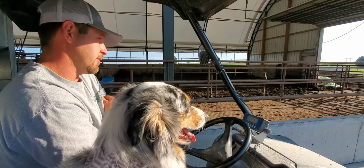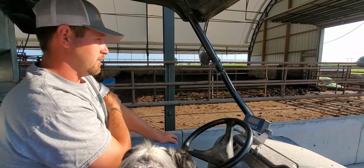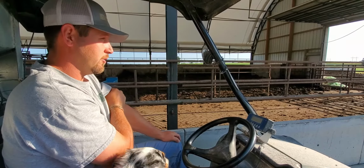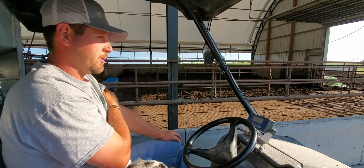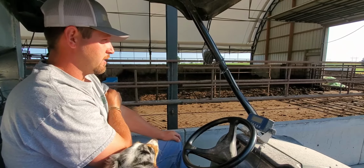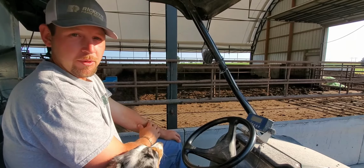They average somewhere around 4 pounds a day of gain, and that's part of that's the hoop barn. Part of it's good cattle, part of it's good feed. It kind of all has to work to get that kind of gain, but we're pretty excited to see how they did, and the rest probably won't be too far behind them.